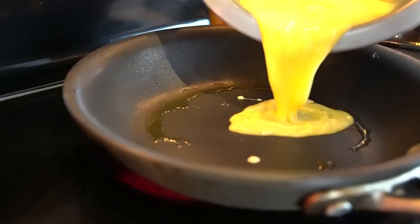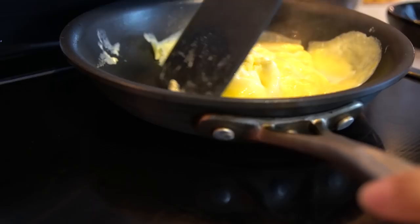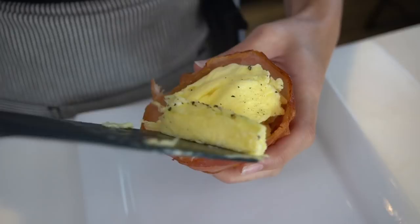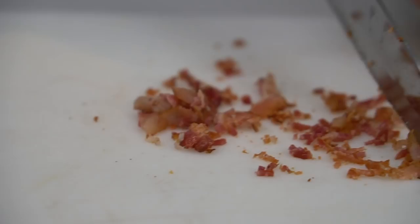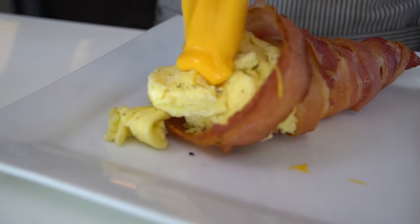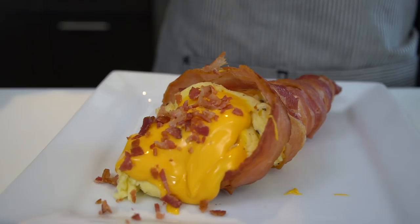Every day starts with a meal. What is that? Breakfast. That's right, breakfast. The most important meal of the day. My favorite meal of the day. It's surrounded in bacon. It's got that beautiful whipped egg. We grabbed some of the bacon that we had cooked prior, diced it all up, topped it off with some ooey gooey cheese. Just sprinkle that bacon right on top.